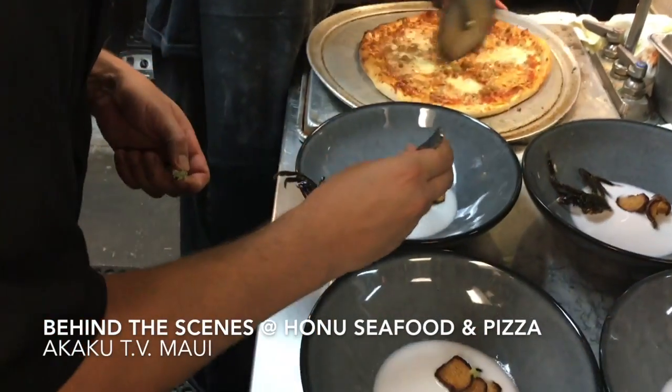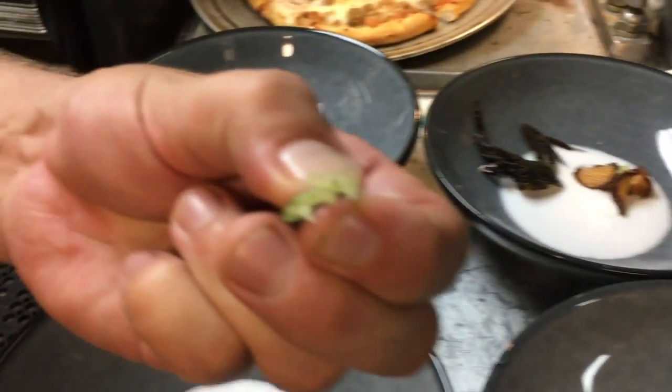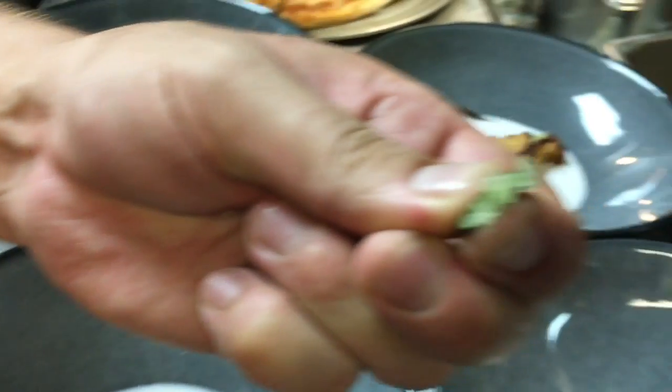I'm a crab chef too. Your vanilla infused coconut milk, right? That's correct. Some kind of citrus. This is a finger lime. It produces its own natural caviar.